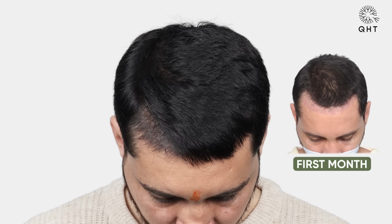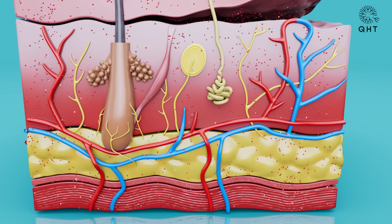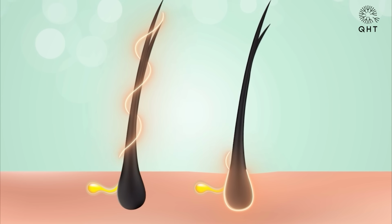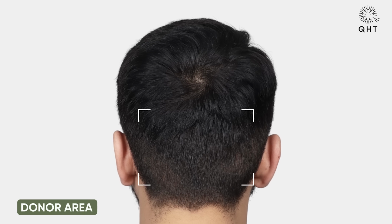Since his shedding phase had already concluded within the first month, the transplanted follicles had successfully transitioned into the growth phase. Early baby hair growth was visible across the transplanted area, indicating active follicle function. At the same time, his native hair continued to grow and mature naturally, adding to overall density. In the meantime, the donor area had healed completely.